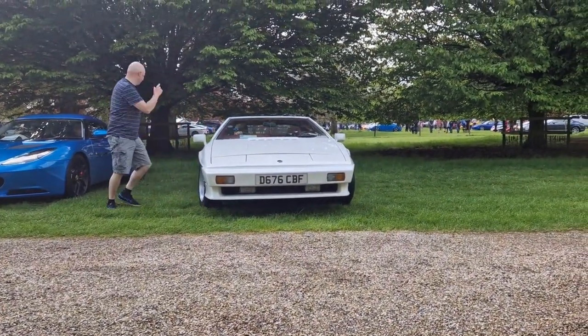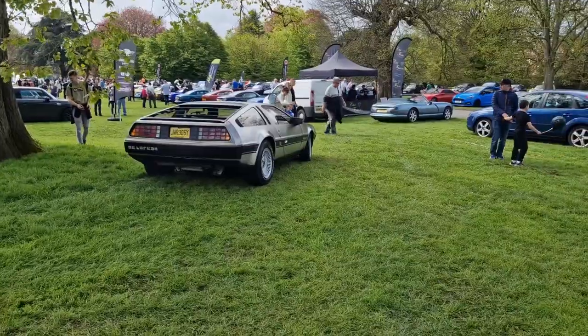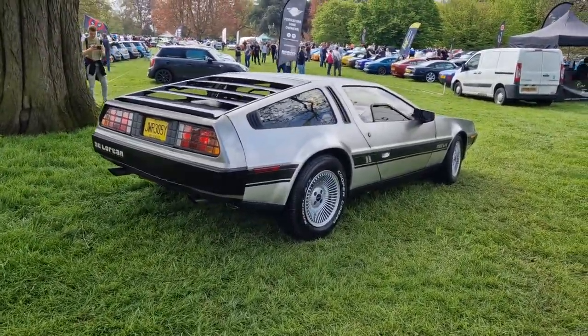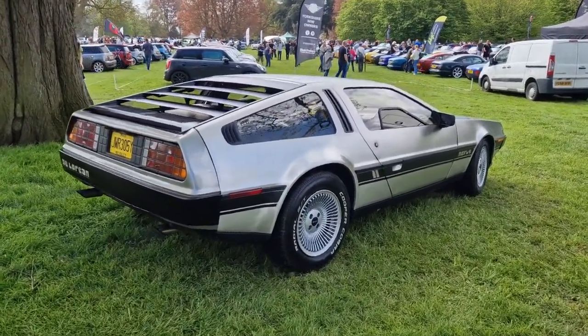Beat a Lotus Elise. I'm sure you know what this is. It's a DeLorean.